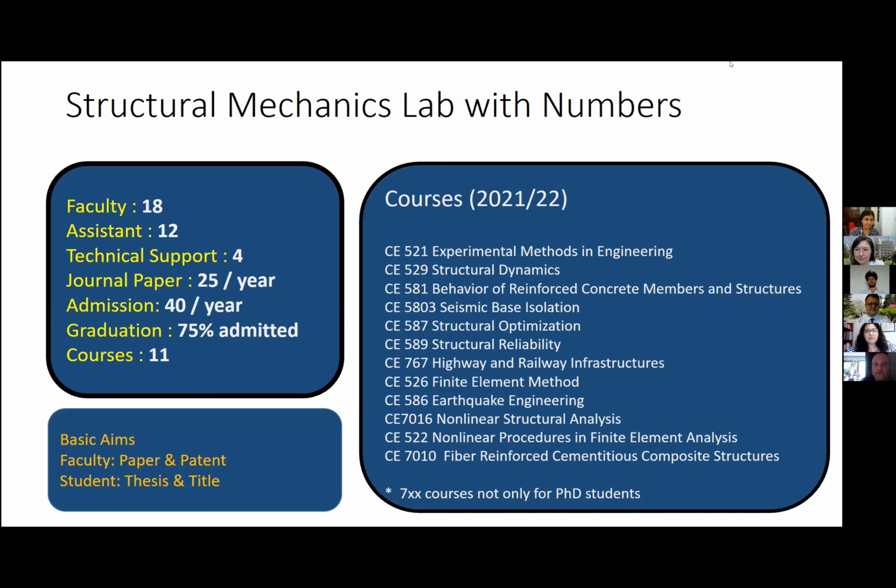Around 25 per year is our journal paper publications. We admit around 40 students per year to our lab for graduate studies, and around 75% of the admitted students actually do graduate. That's a good rate.